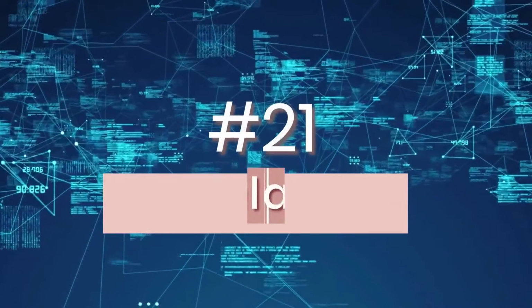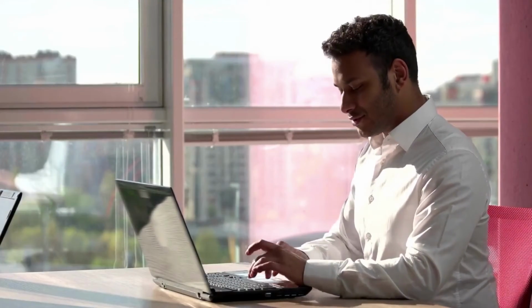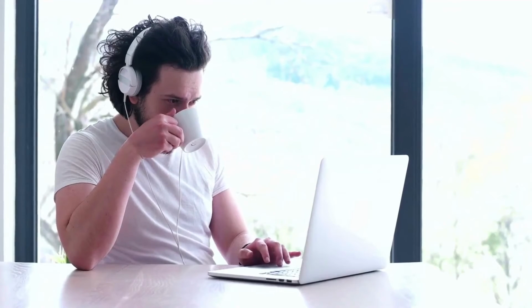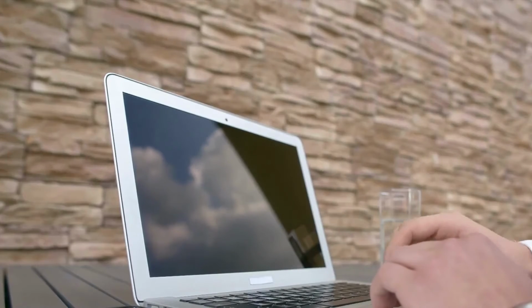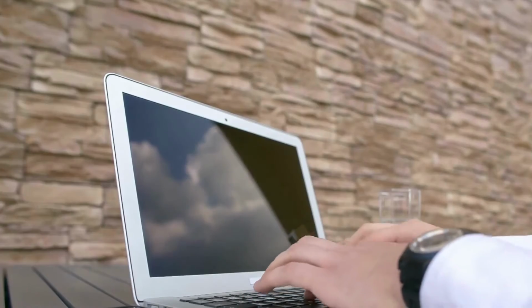Number 21. Freelancing. As a freelancer, you don't need to quit your physical job. Freelancing is a good career choice because it allows you to work at your will and pace. If you are a writer and don't want to create a product of your own, you can get on any freelancing site and offer your service in exchange for creating a product.